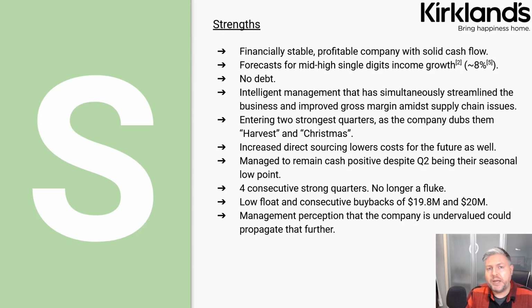This is a pandemic company that's excelling for no other reason than people were stuck staring inside and buying new decor. They have low float, consecutive buybacks of 19.8 and 20 mil, and management has a perception that the company is undervalued, and that could propagate share buybacks even further. If they keep feeling they're undervalued, they're going to keep buying back shares.